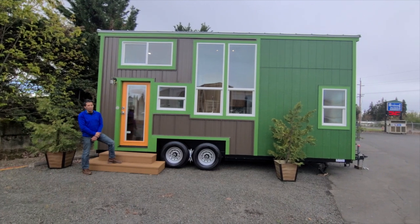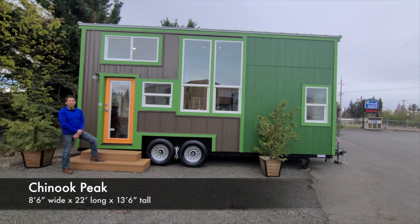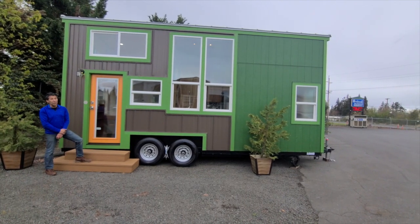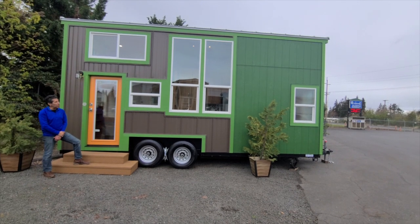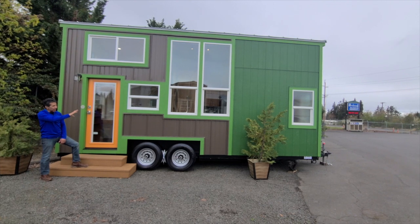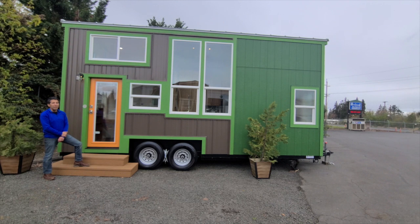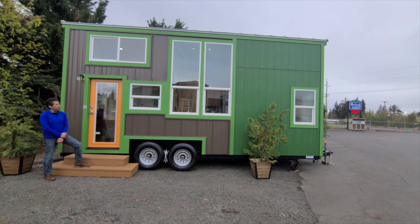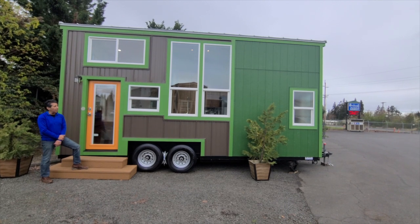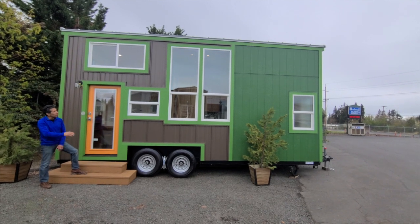Got a 22 foot Chinook Peak model that we're just getting ready to ship to a customer. And we've done some pretty cool things to it. Now, if you're not familiar with the Chinook Peak, 22 feet, dual lofts, living room downstairs, good size, kitchen in here, and we've done some way awesome finishes inside here. I can't wait to really have you take a look at the cabinetry. It's alder and it looks absolutely magnificent.